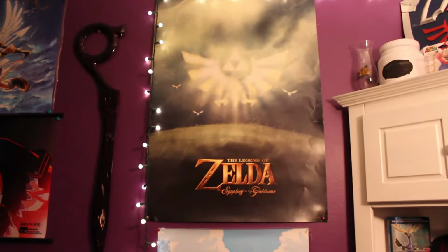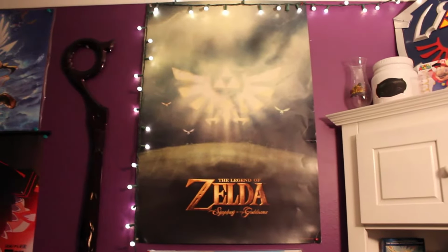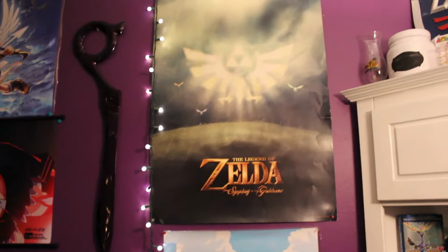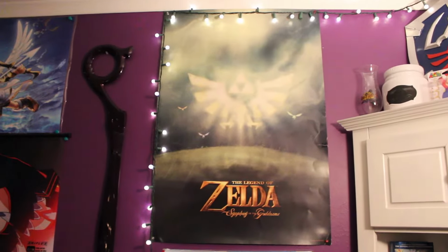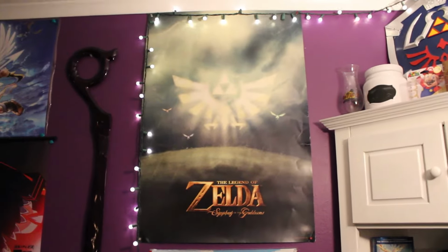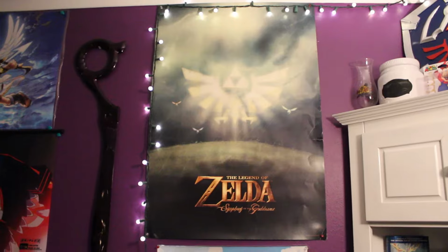Here we have the amazing Legend of Zelda Symphony of the Goddess poster. I was able to go, oh God, I can't remember how long ago it was, but I actually went with some family members, and it was one of the most beautiful experiences of my whole life. Has anybody else seen it? I'd love to talk to other people who've also been to Symphony of the Goddess, because it's definitely one of my favorite experiences.